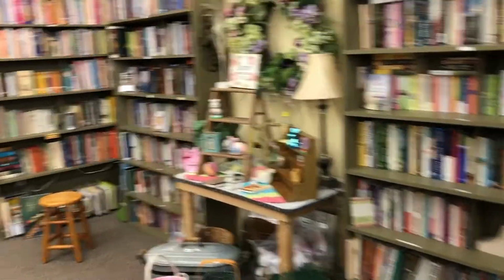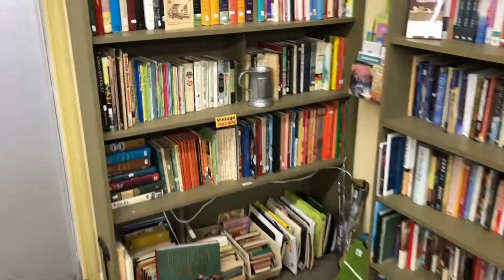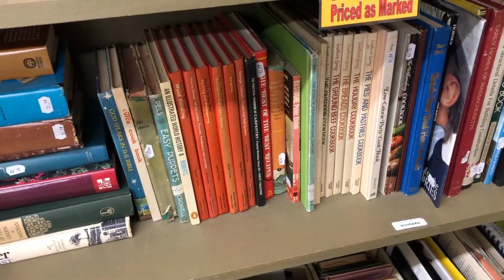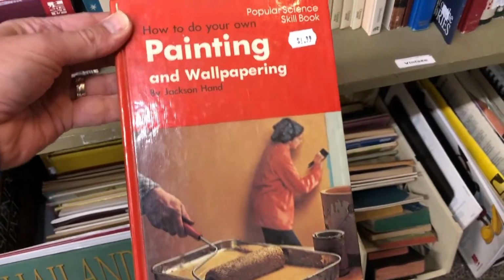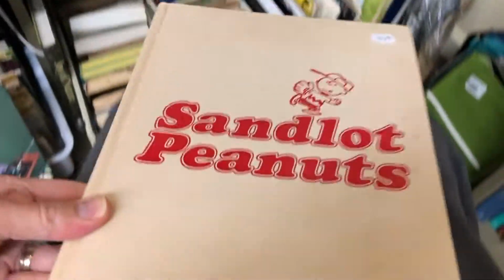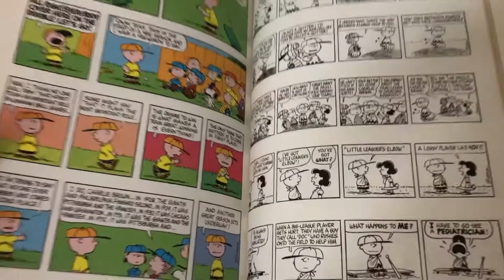You'll see here in a minute that they actually have a section devoted to vintage books, and they're smart. They'll charge you a little bit extra. I did find a couple of interesting things to look at. There was some Popular Mechanics series, I think from the 70s. That was interesting. $2 each, which is reasonable. And then this Peanuts book, Sandlot Peanuts, for $2, which is not unreasonable. Charlie Brown and the gang. So that was kind of neat.